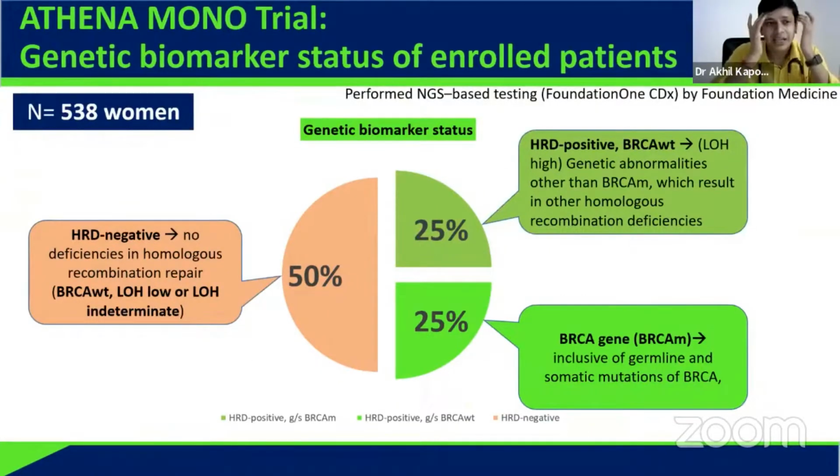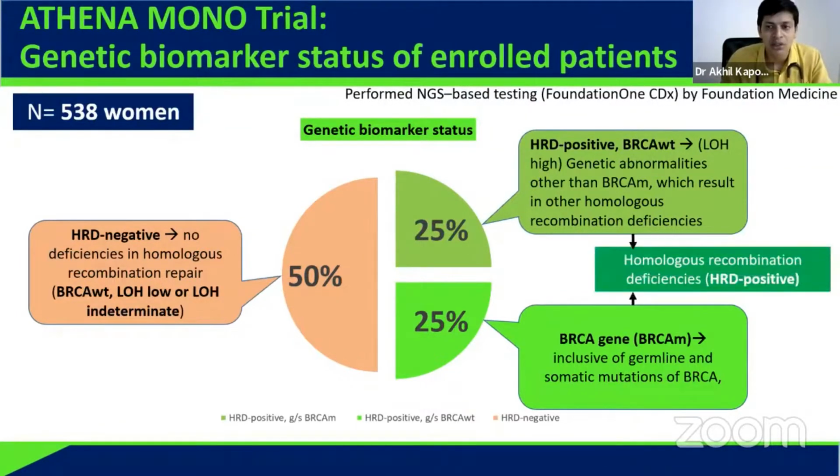So if we see the genetic biomarker status of the enrolled patients, close to 540 patients were enrolled. 50% were HRD negative, 25% were HRD positive, BRCA wild type, and 25% were BRCA mutant. So this is a very good pie chart with a very good distribution, 50, 25, 25, easy to remember. And this has been done on the FoundationOne CDx by Foundation Medicine. So this is a very well established lab with high quality, so it is very good.